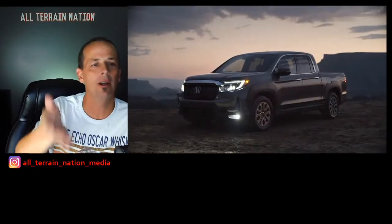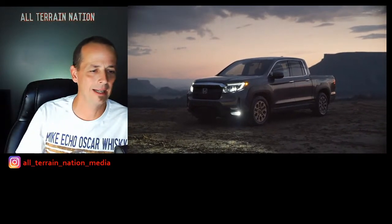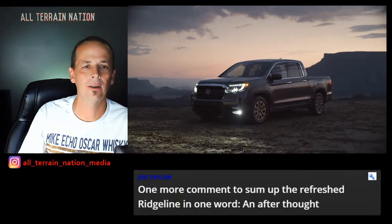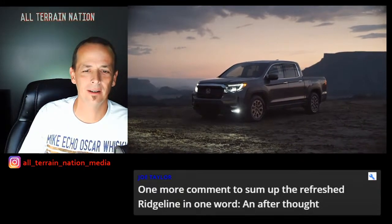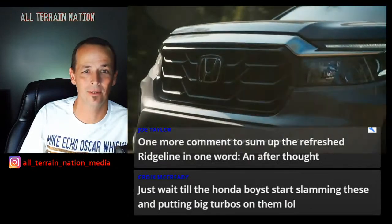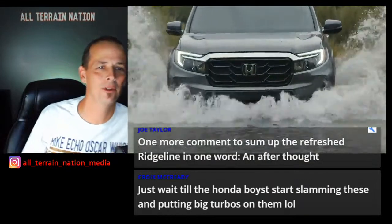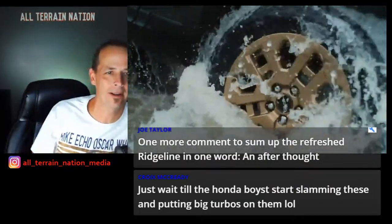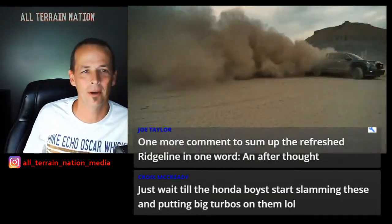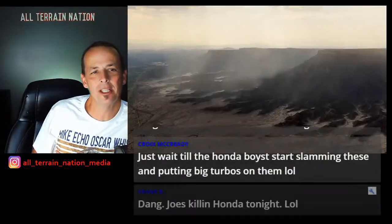But the interior, Honda always nails their interiors of these things, and I like it a lot. Now we've got this. This is what they call their sizzle reel. So get ready for this one. But it's showing, you know, obviously they got Honda motorcyclists in the back. Look, it fords water and it does all these things. And look, water and mud fall off of it.